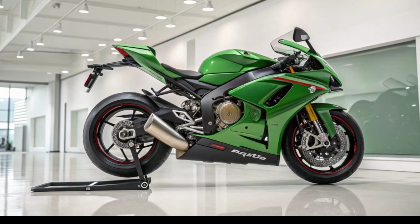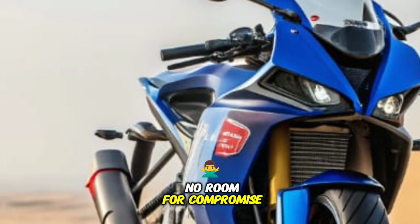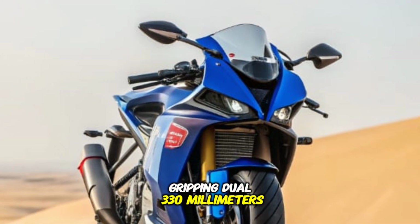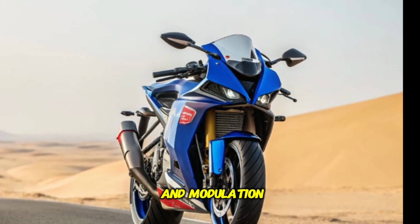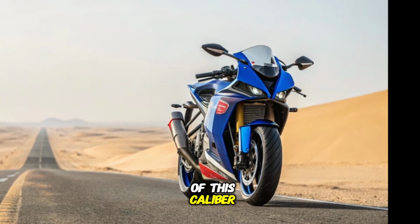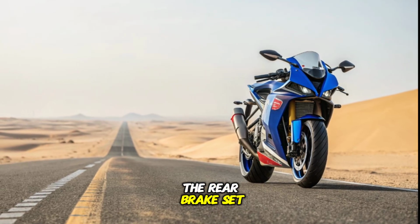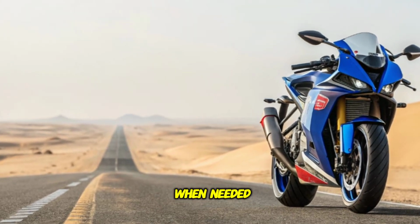the ground. Braking performance is another area where Aprilia has left no room for compromise. The 2025 RSV4 Factory is equipped with Brembo Stylema calipers gripping dual 330mm discs at the front, offering exceptional stopping power and modulation. A high-performance braking system is essential for a bike of this caliber, and Aprilia ensures that riders have the confidence to brake hard into corners without fear of instability. The rear brake setup complements the front, providing balance and additional stopping power when needed.